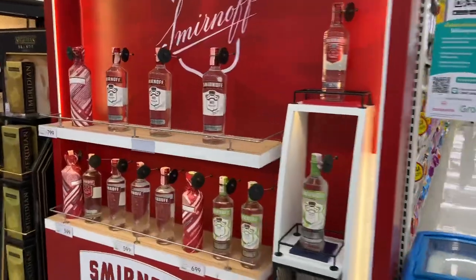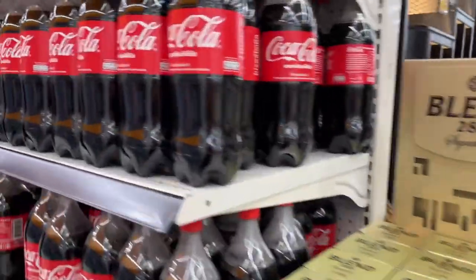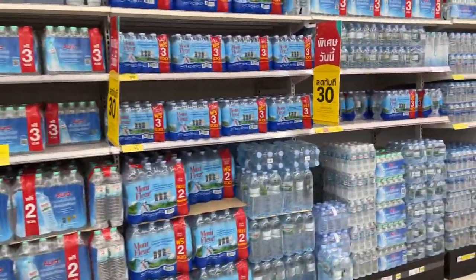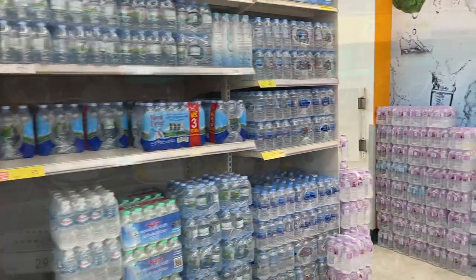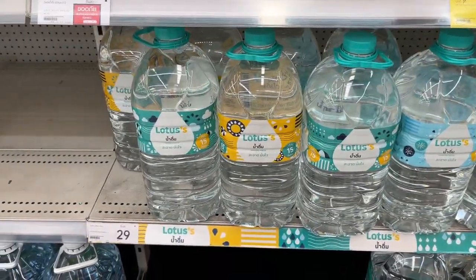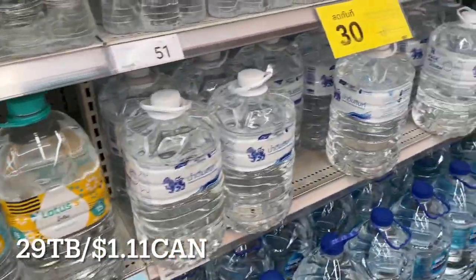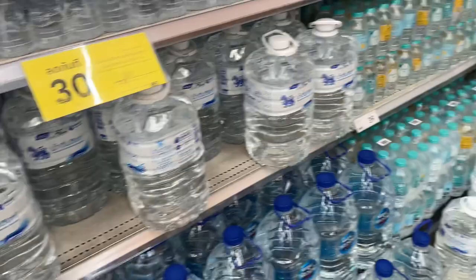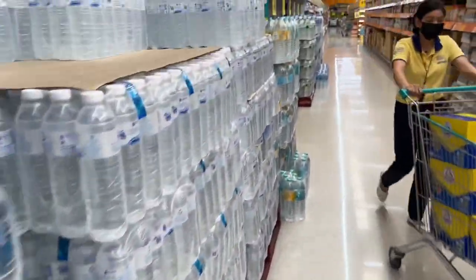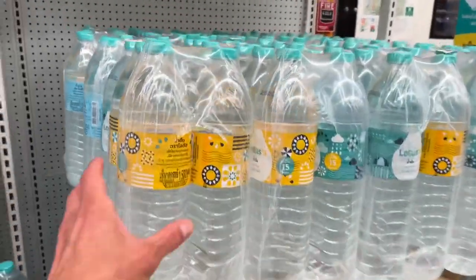You can buy alcohol at the grocery store in Thailand. And they have Coca-Cola. You cannot drink the water in Thailand, so we have to buy bottled water. Here we have a 6-liter jug of water, and it would be 29 baht. So that would be like $1.15, $1.16 for these.